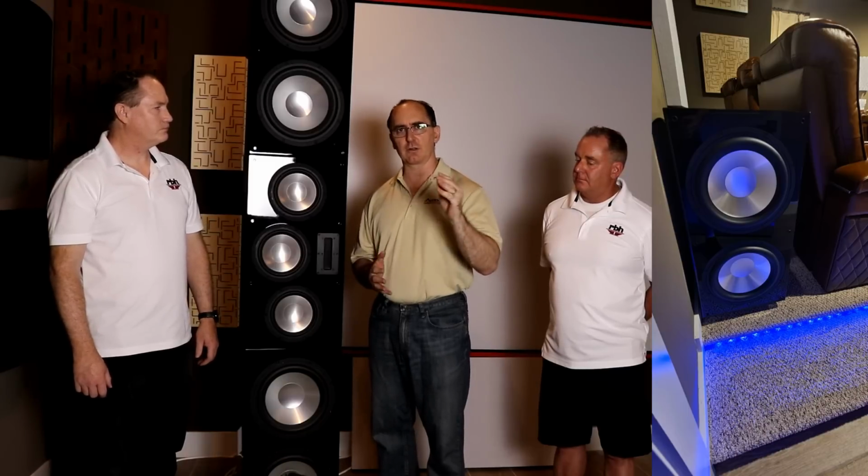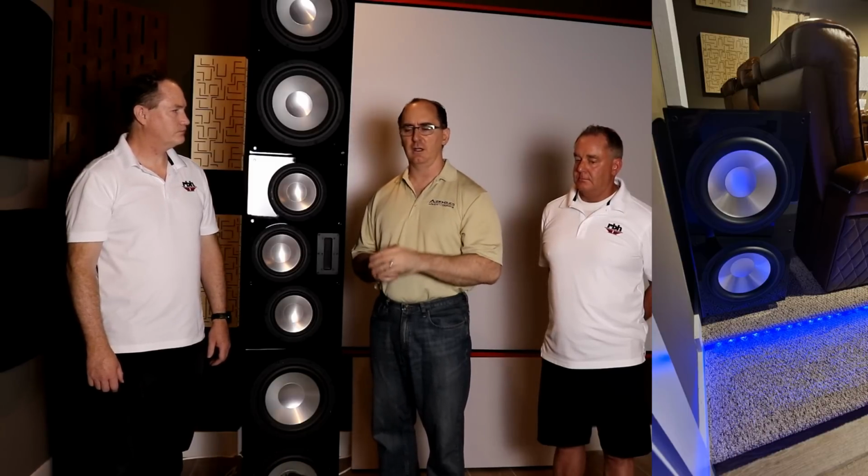I was able to tuck this thing behind my chairs. I could still recline my chairs. I still had enough space there. It wasn't a huge eyesore because it's tall. It's not just a giant refrigerator-sized box. And smoothing the bass out was a game changer. So now every seat sounds great.